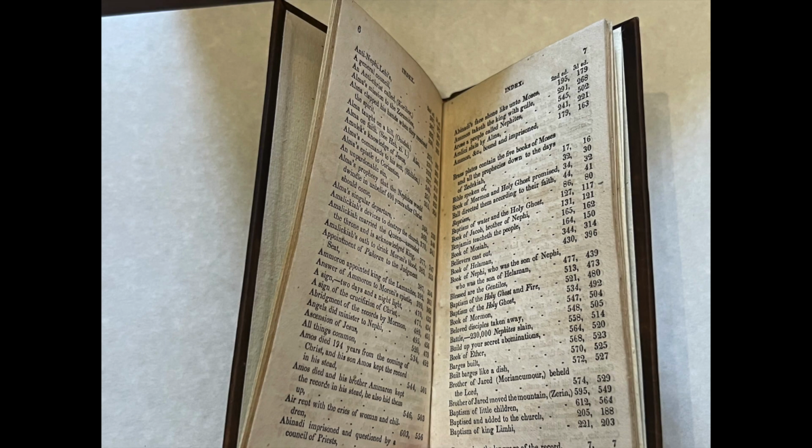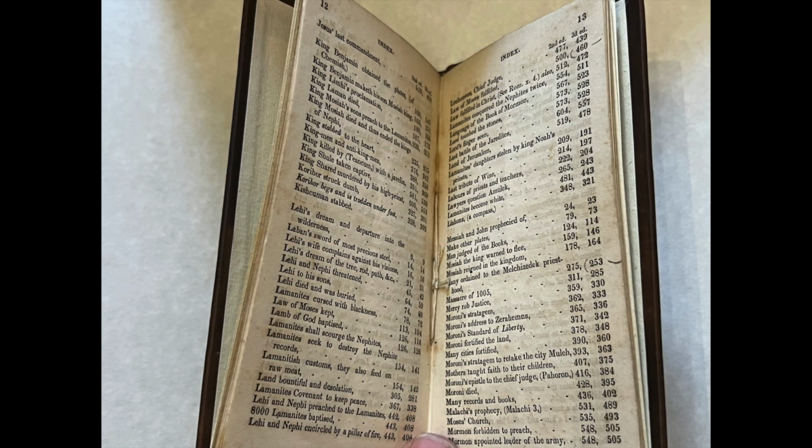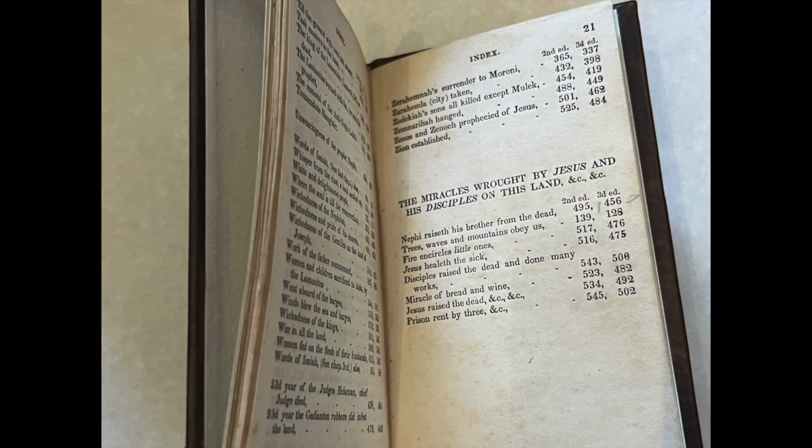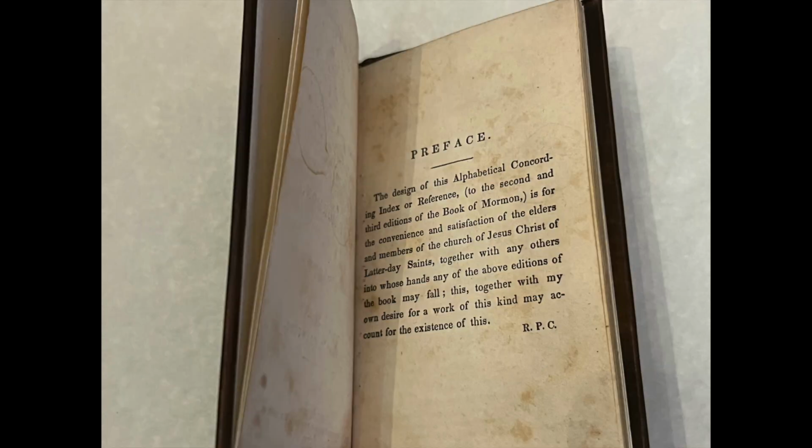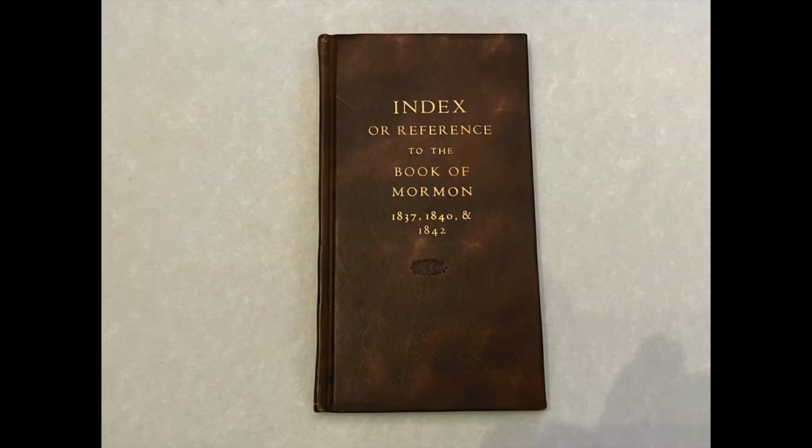Rather than a chronological index, this is a topical reference guide listing 21 pages of various gospel topics, including a last page highlighting the ministry of Jesus and his Nephite disciples to the people of the Book of Mormon. This small reference guide was published in Philadelphia and sold for about 6 cents a copy and discounted if there was 100 purchased at once. These were regarded as common, so many of them were discarded and are now pretty rare in terms of surviving copies today.